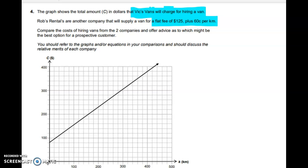Okay, so I'm going to start by writing the equations. The first thing I'm going to do is get the equation for Vix Vans, which is shown on the graph. So let's look here. We can see that Vix Vans has got a y-intercept of 80. So I'm going to write C. So Vix Vans, we've got C is equal to something K plus 80. So we need to find the gradient, and there's a few ways to do that. So we're looking for another blobby point, and I can see a blobby point here. That will do, or I can find another one out here.